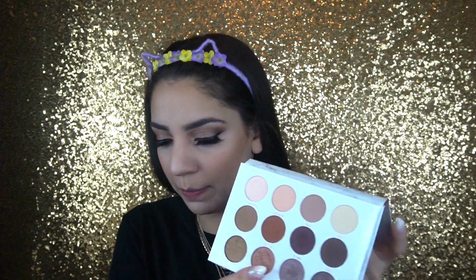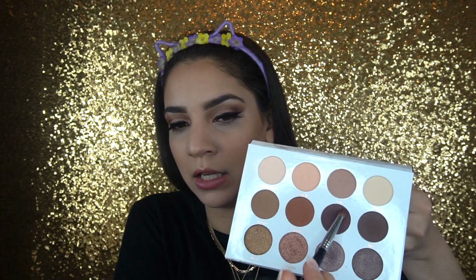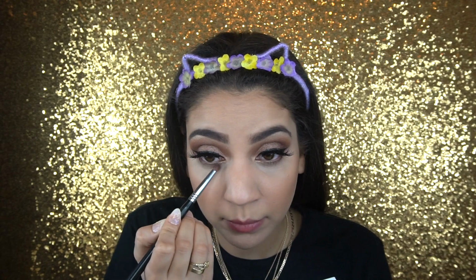After I do that, I'm going to go now underneath the eye with this brown color and apply it on the bottom lid to darken up that area. And then I'm going to be applying mascara right after.